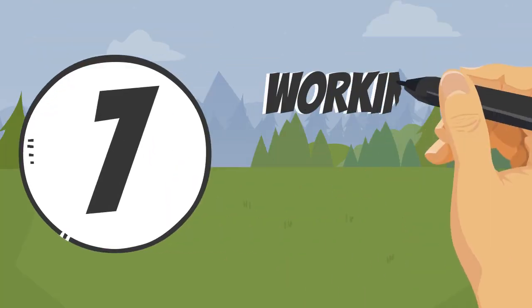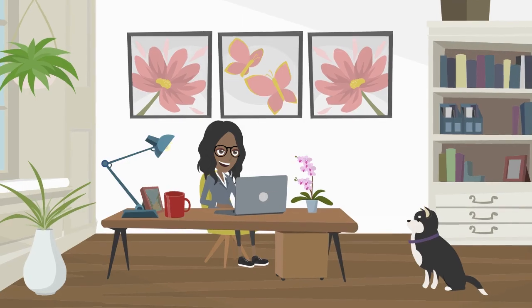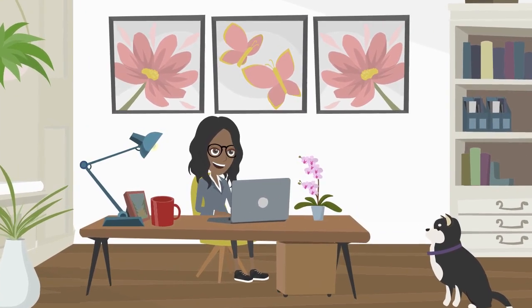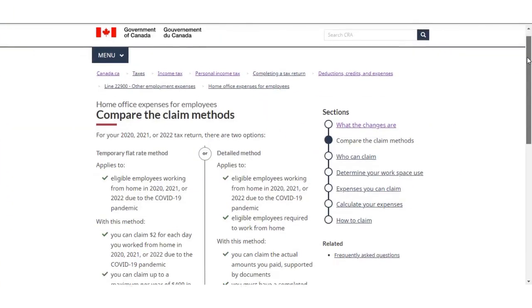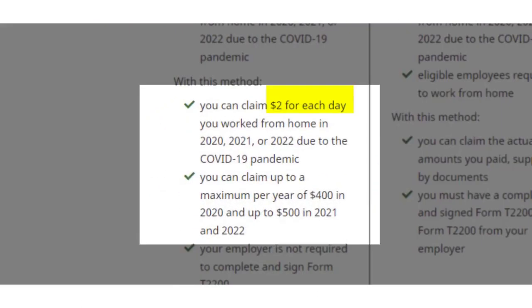Number 7 is working at home due to COVID. If you had to work at home because of COVID last year, you could be eligible to claim your home office and supplies. There are 2 ways that you can claim this credit. The easiest method is a flat rate method, which is worth $2 for each day that you worked from home, up to a maximum credit of $500.